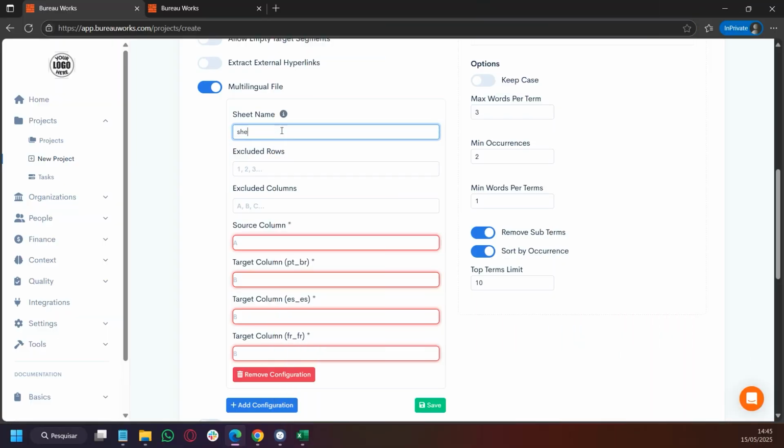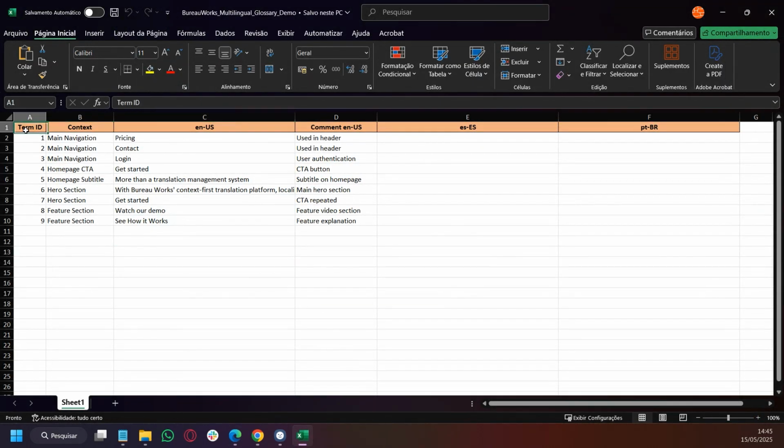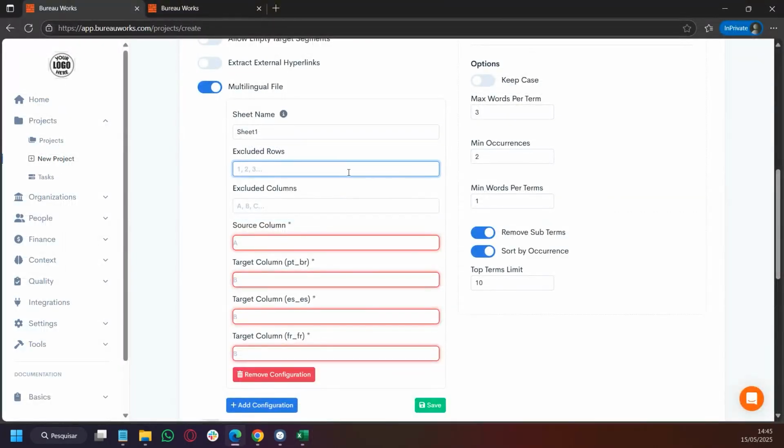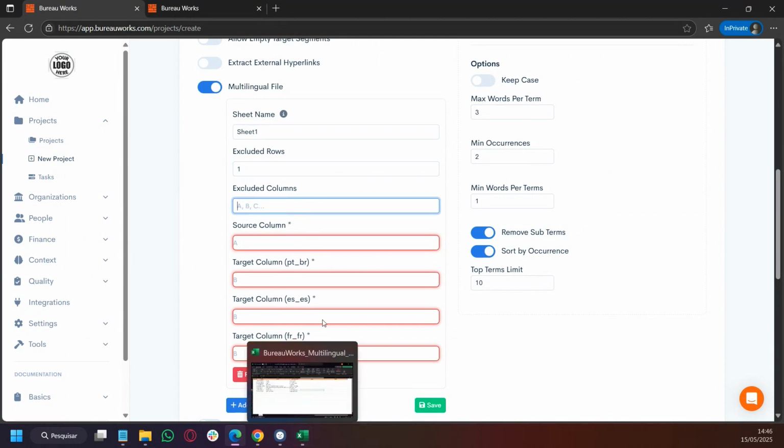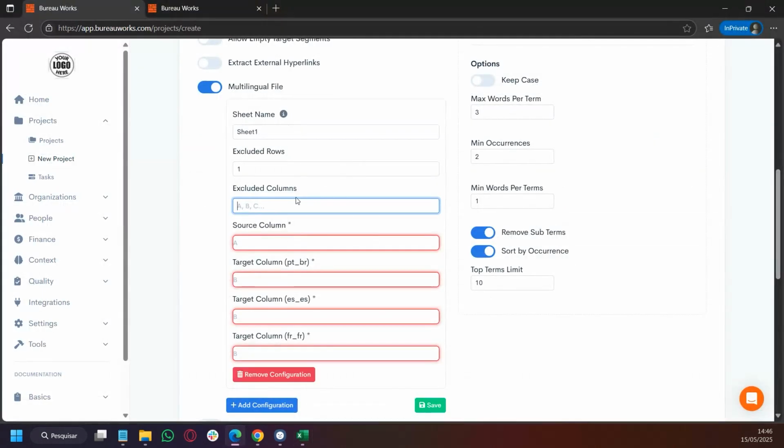Let me just fill in manually. We need to inform the column name, the sheet name here. I can exclude some rows. So in my model Excel file, I have this first row that I don't need to translate. My content is only starting from row number 2. So I'll exclude row 1, and I'll exclude some columns too, because I have some metadata that I don't need to be translated. So I'll exclude columns A, B, and D.